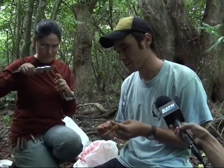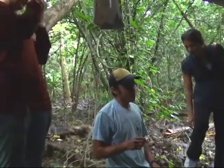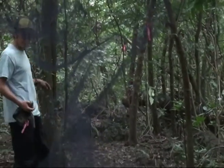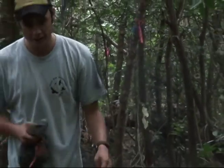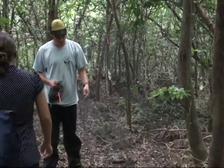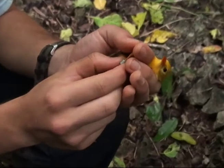Jake and another field biologist, Trisha Thorne, are part of a project called Tropical Monitoring of Avian Productivity and Survivorship. They have set locations for nets like these. Once the net catches them, they kind of tumble down into this little pocket here. It's a safe method of catching the birds, according to Jake. Once they catch them, then they band them to keep track of the birds.